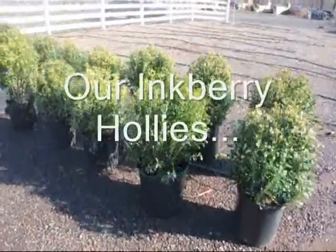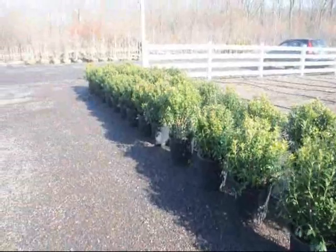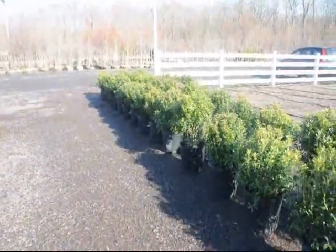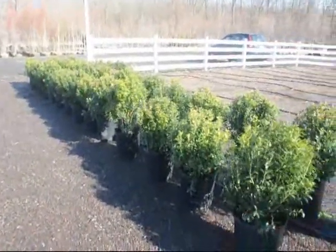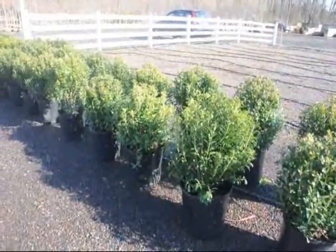These are our Ilex glabra inkberry hollies. Inkberries grow in zones 4 to 9. They reach a height of 3 to 4 foot high by a spread of 3 to 4 feet. It blooms in May to June.